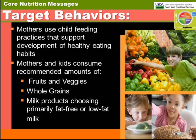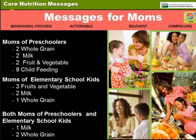And as shown on this slide, we have 24 messages that are specifically for moms. 15 are for moms of preschoolers only, 6 are for moms of elementary school children only, and 3 work well with both groups. Now, some of those 15 might work with older mothers, but if you want to do that, you would need to do more extensive testing.